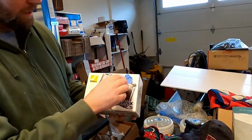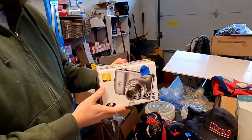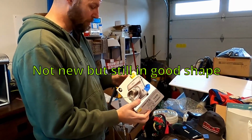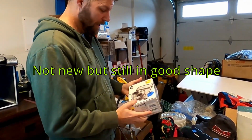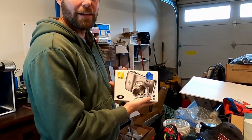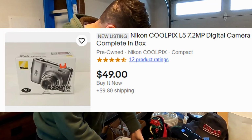This Nikon Coolpix L5 camera, I think it's brand new in the box. I opened it up and all the plastic is still on everything. So I think brand new like this, I can sell it for maybe $80 or more. Bought it for $10. So that was a good find.